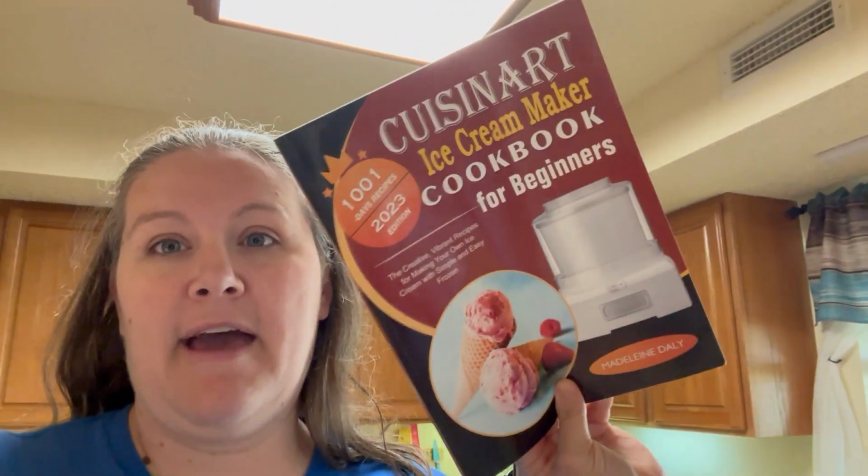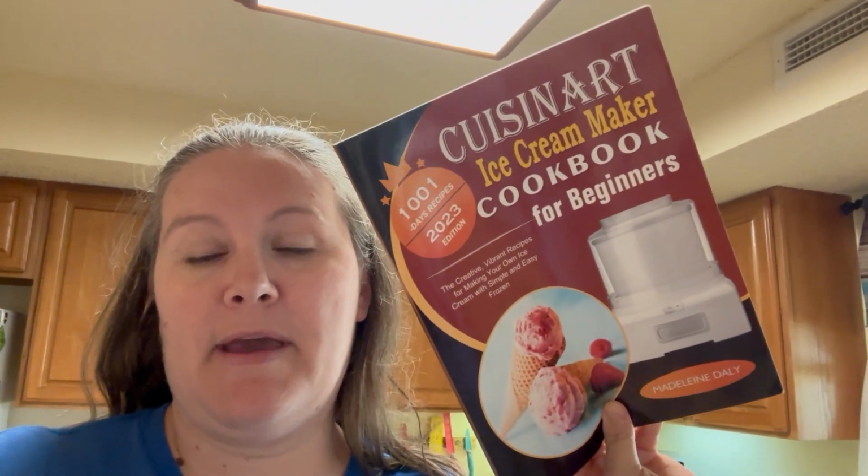So now it is time to make some of the ice cream that I found in this book that I ordered. We got the Cuisinart Ice Cream Maker Cookbook for Beginners, and I was looking through it when we first got the ice cream maker, and I saw a recipe for Christmas ice cream, and so that's what we're going to be making today. So I'm going to attempt to do that.